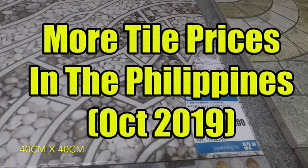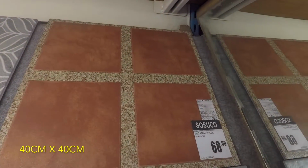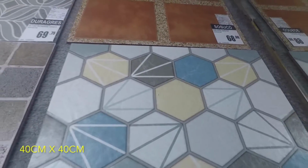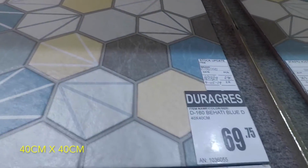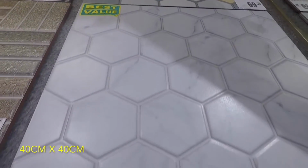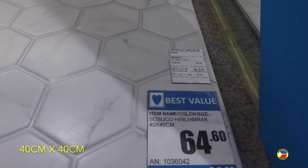These are the new pattern tiles available here in Cebu Home Builders that I want to show you. These are the 40 by 40 tile at 68 pesos. You can see the geometric designs. This one is in blue, gray, white, and yellow. That's 69 pesos. And you got the plain white geometric design at 64.60.